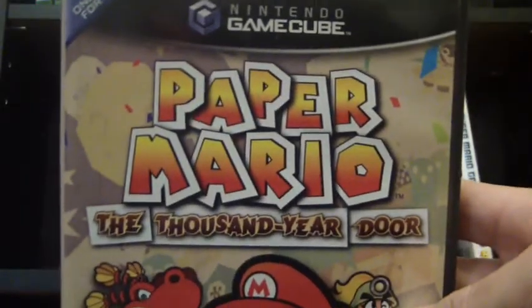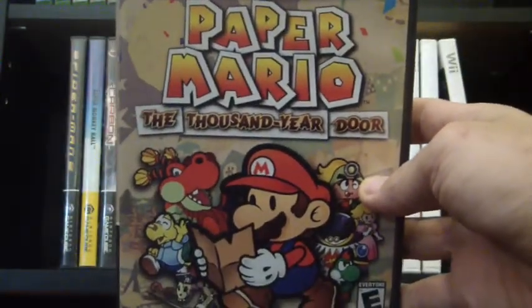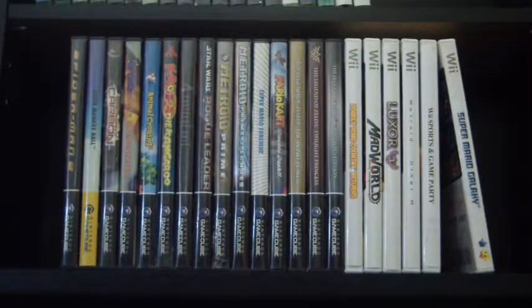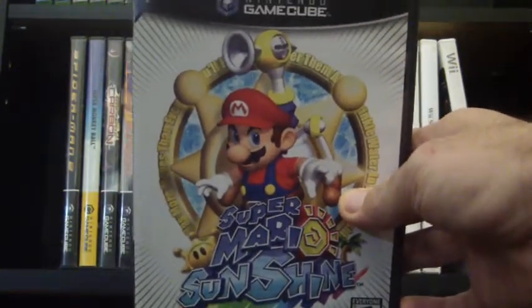Got Paper Mario: The Thousand-Year Door. I'm pretty sure this is a turn-based RPG, so I'm not going to be playing this one. I'm probably going to be selling it, or just keeping it for my collection, just for looks. I usually don't do that, but it is a Mario game, and it's a GameCube game, so I'm kind of tempted to just keep it. Anyways, here's a game that I do have already, Mario Sunshine, so that's going to be going on eBay.